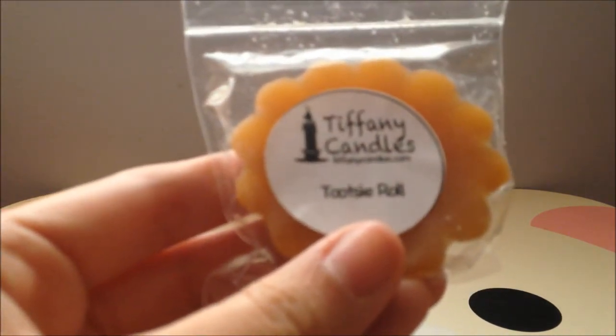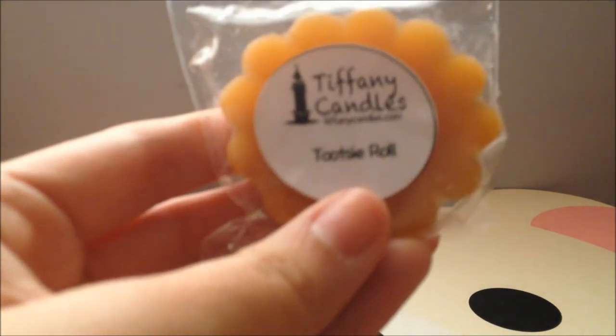So this is part two of my Tiffany's order. So let me show you what I got. First, the samples. The first sample is Tootsie Roll. If you don't know what a Tootsie Roll is, it's basically like a chocolate taffy-like candy.